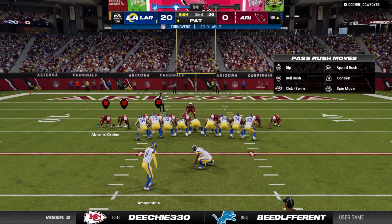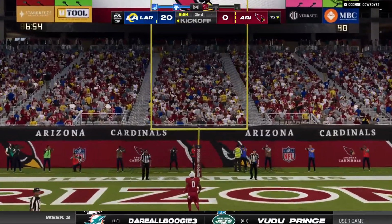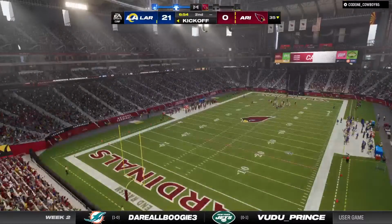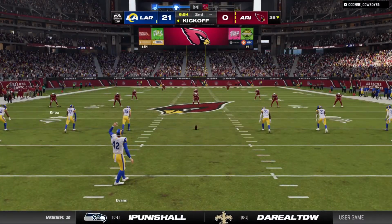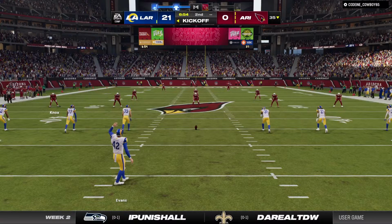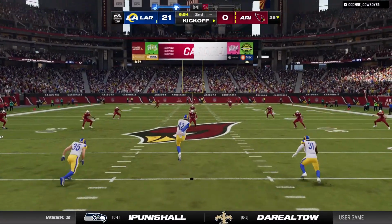Wow, this one, it is getting out of hand early. They add a pick 6 to the ledger now. 3-score lead still in the first half. And all that celebrating that you see and hear from those defenders is not just because they scored a touchdown on a pick 6. It's because they're pitching a shutout in this one. Every defender's dream.